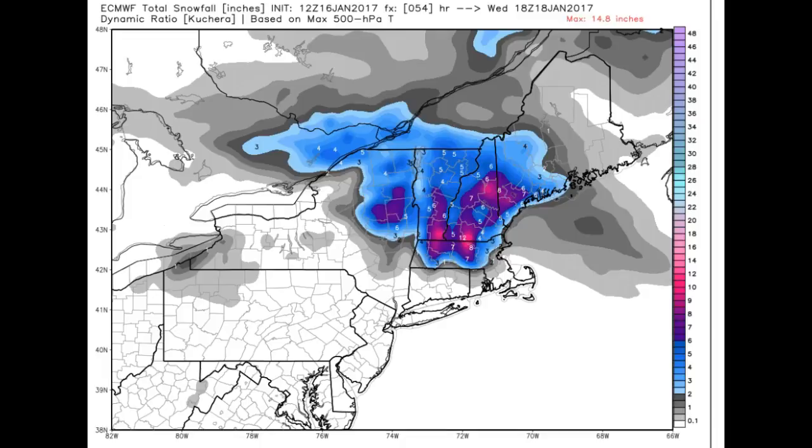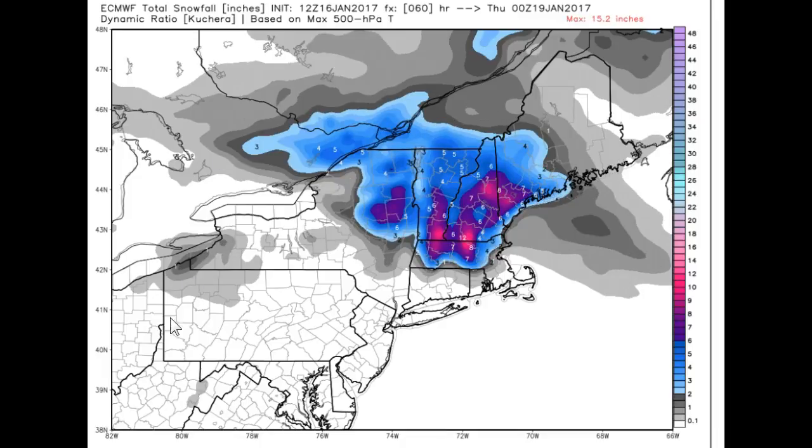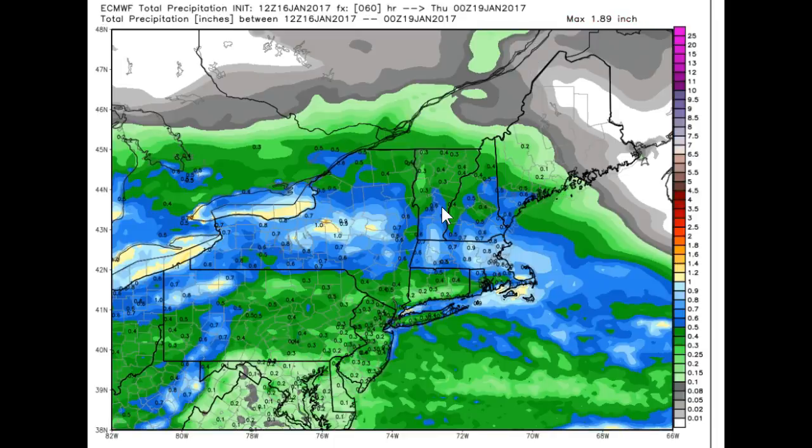Just to move it along here. The storm's pretty much done as we get into Wednesday evening. This is looking at total precipitation, melted, of that snow that falls. You can see 3/10, Montpelier 4/10, 4/10, 3/10.